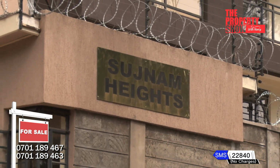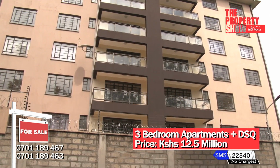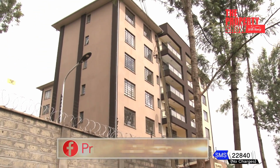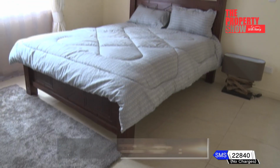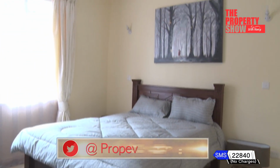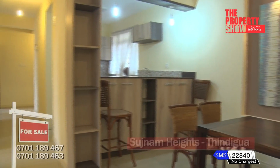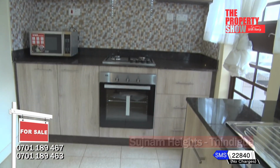Suchnam Heights Apartments are a modern development for today's living. This development is perfectly located in a quiet neighborhood in the Digwa of Kiambu Road, consisting of 18 units of spacious 3-bedroom, master ensuite executive apartments with a studio. These secure, affordable homes have excellent amenities, giving your family comfort and convenience.